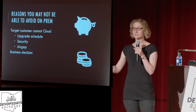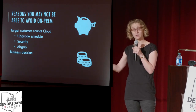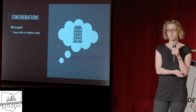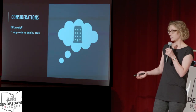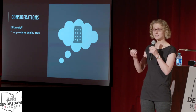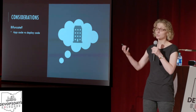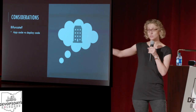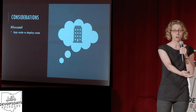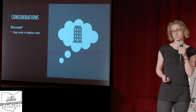Okay, so let's say that you're now in this situation where you have decided, as a cloud software provider, to offer an on-prem option. Here are some things to consider. Where do you bifurcate? You can decide to actually bifurcate your source code and have one version of your source code that is more cloud native and another version of your source code that is more relevant or more easy to deploy to on-prem customers.